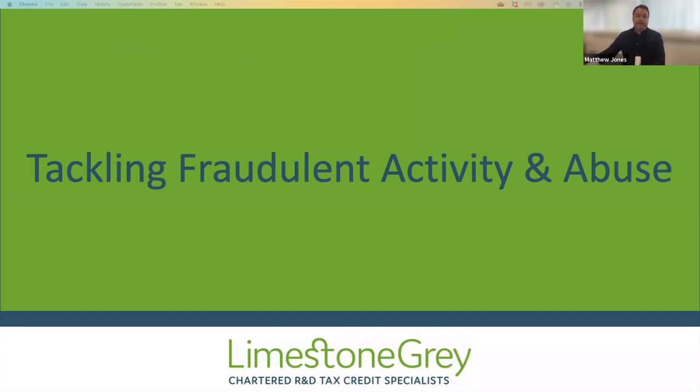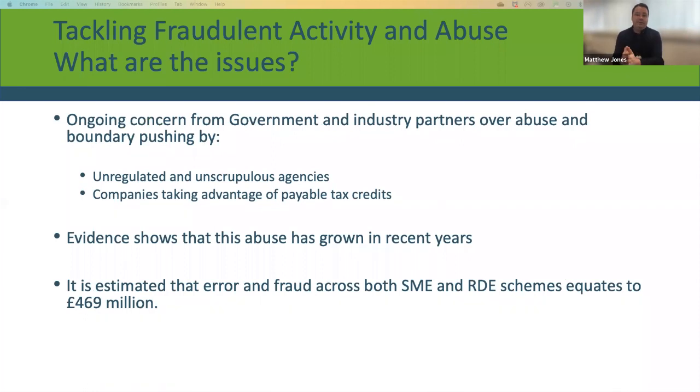So tackling fraudulent activity and abuse first. There's a big concern in the government and industry partners over the abuse of the R&D scheme and boundary pushing. Boundary pushing being including stuff in your R&D claim that isn't really R&D. So it's been done by unregulated and unscrupulous agencies. So there's obviously some bad actors in the industry in terms of providing R&D tax credit advice, typically the unregulated businesses. And also some abuse from companies taking advantage of the payable tax credits.